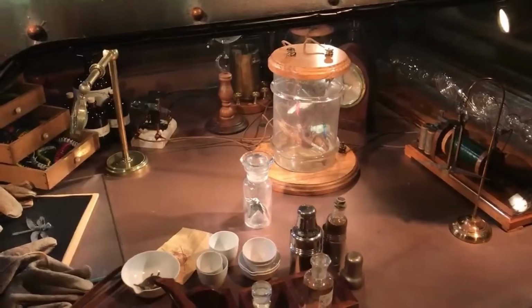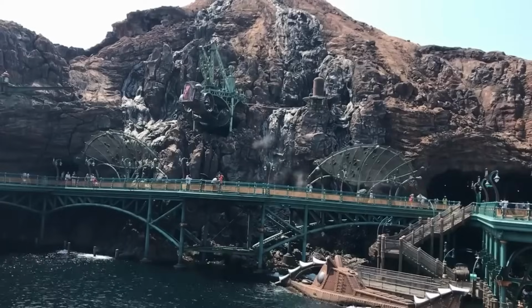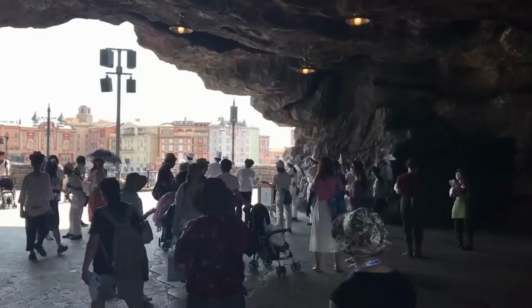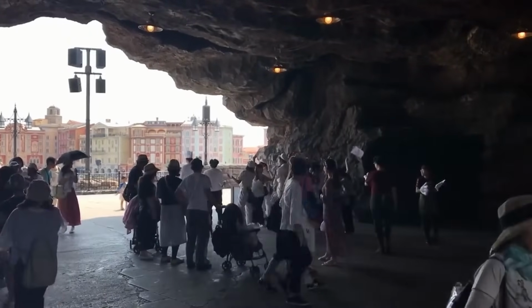However, due to this attraction being presented in Japanese, some guests may miss the detailed setup, building, and climax of the storyline that makes this one of the best attractions in the world. Before we can journey to the core of the Earth though, we must venture through the entrance port of the park that calls the attraction home.